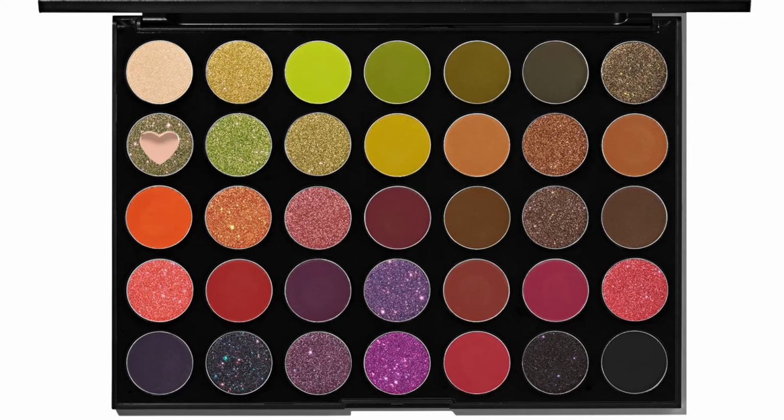I always use a setting spray when using metallics, and I'm going to be using the Morphe Continuous Setting Mist. This is my go-to. It's really inexpensive and it works like a charm. So I'm gonna work with that outer corner first, and I'm actually gonna dip into the shade Stand Out. I'm gonna take my setting spray, just give it a little squirt.